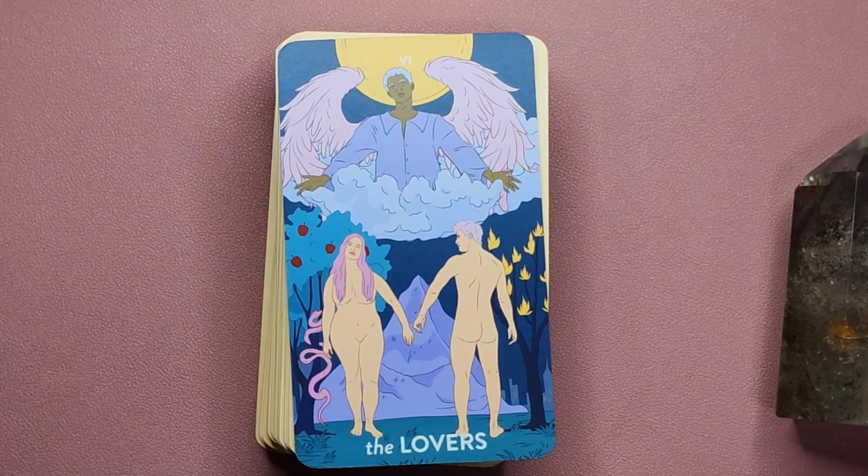Okay, so for the upright keywords, you have love, unions, partnerships, relationships, choices, romance, balance, and unity. And it says here, the primary meaning within the Lovers is harmony, attractiveness, and perfection in a relationship. The trust and the unity that the Lovers have give each of them confidence and strength, empowering the other. The upright love meaning: balanced, loving, supportive relationship, choices about love. The upright career meaning: a business partnership, romance at work, or choice about career. And the upright finances meaning: mutually exclusive financial choices.